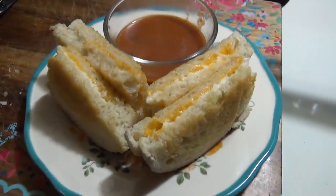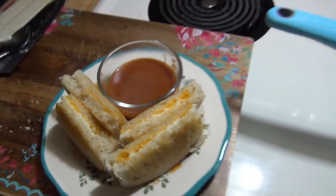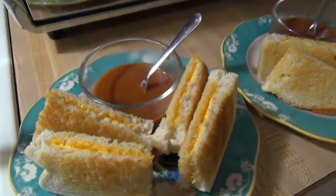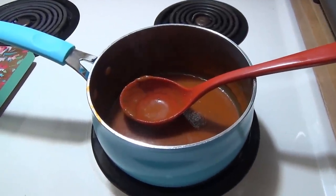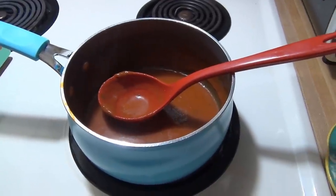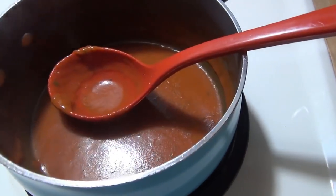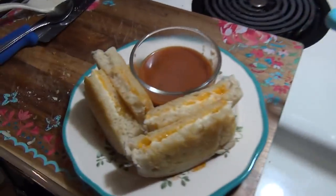Okay, dinner is done. Here is mine, my sandwich. We cut it in fours, and I've got some tomato soup. And then here are the kids' plates, the same. Cut it in fours, and then tomato soup. And I did taste the tomato soup. It's definitely not my favorite. We will be eating it, but I think it's a little bit too sweet. Some tomatoes are sweet, and I guess the ones that they use for this were sweet. But that is going to be dinner for Friday.